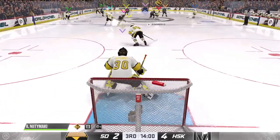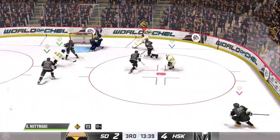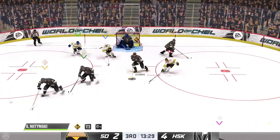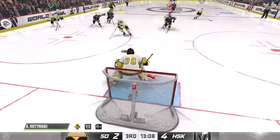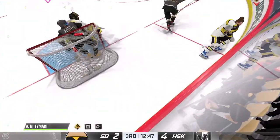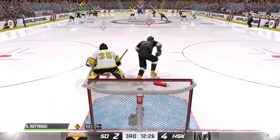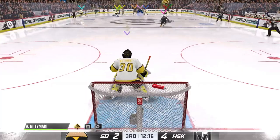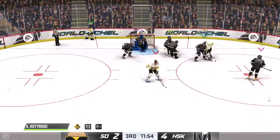New York's got the puck inside the defensive zone. Moves it around along the half wall. Now that pass doesn't go. Takes the feed in the middle of the ice. Tried to connect the pass, but it doesn't go. Prince moves the puck. And it's a quick pass to Foster. Across the point. Denies him with a slapper.